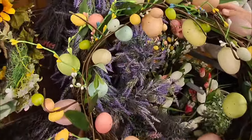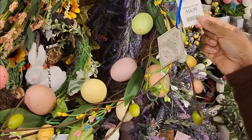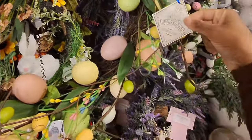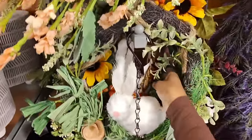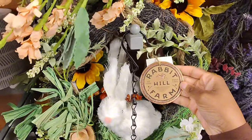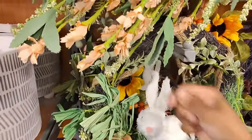You're really in the Easter spirit. Madison found this one. This one is $16.99. The brand is Top Hat and Tail. It's cute with all the little eggs. Here's one back here with a little bunny in it. The brand is Rabbit Hill Farm for $16.99.